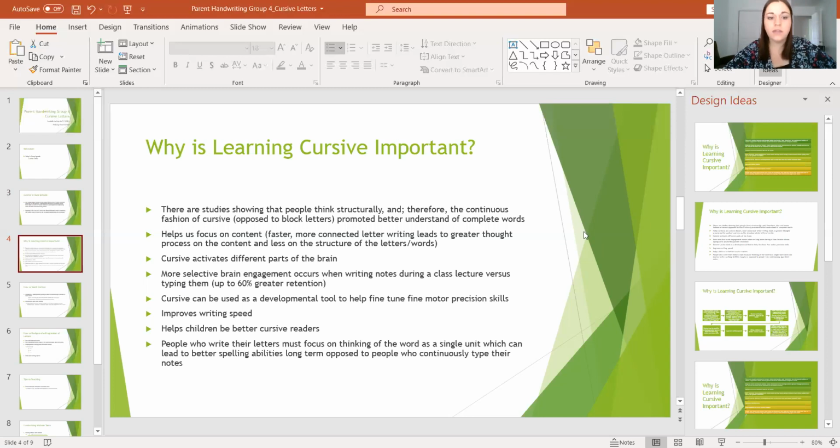When we're writing, cursive activates different parts of the brain. It allows for more selective brain engagement to occur when writing notes during a class lecture versus typing them. So this bullet point here, the researchers found that there's actually 60% greater retention when students write their notes versus typing. This also applies to print. So both cursive and print, students are better able to retain what is being said in a lecture if they're writing their notes. Knowing that cursive allows for faster writing and more focus on content, we can assume that cursive will help the student even further, but the study was more so focused on retention based on handwriting versus typing.